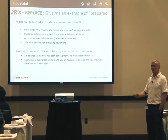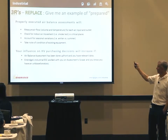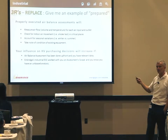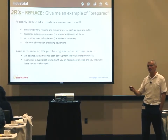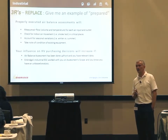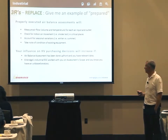So we talked about it, a properly executed air balance. It will give you all of this. If it's properly done, it will measure airflow in your facility, both volume and temperature, for each individual inlet and outlet of the building. It will give you indoor air movement, smoke test, candle test. It will account for seasonal variations, so when they go and measure it in the middle of the summer, it doesn't happen that you think you have 200,000 CFM of exhaust, only for your maintenance guy later to tell you, no, we turn off 150,000 in the winter anyways. Proper air balance will find that out. It will be part of the report.